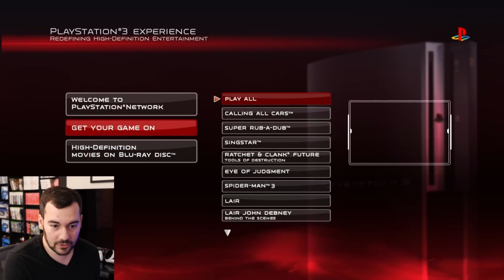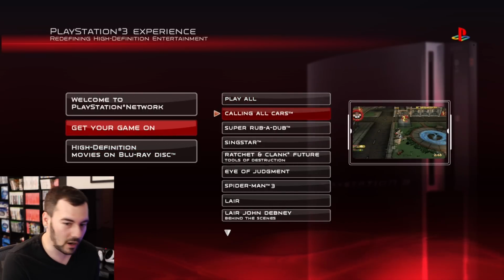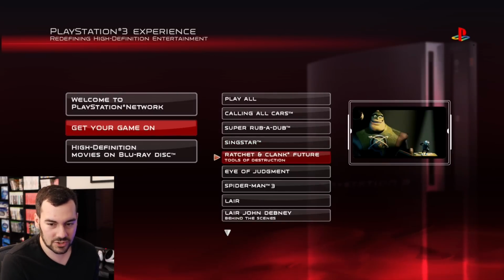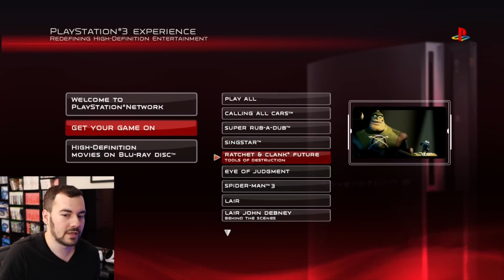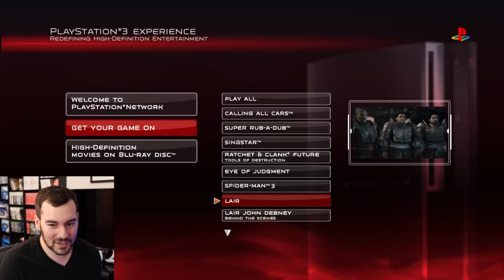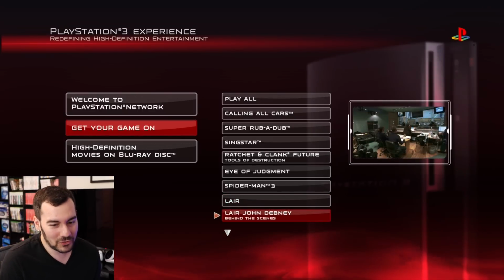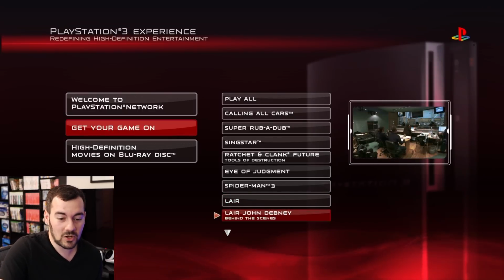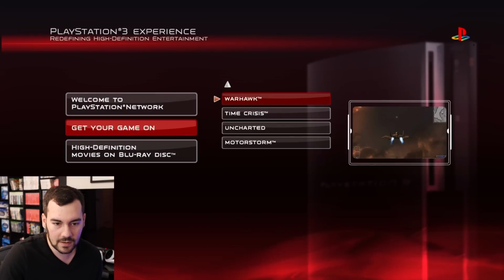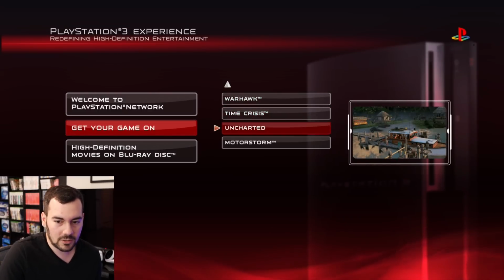And then for trailers for games, you've got Calling All Cars, Super Rub-a-Dub, SingStar, Ratchet & Clank Future: Tools of Destruction. That's one of the very first trailers, I believe, where they don't even put a name on it. Eye of Judgment, Spider-Man 3, Lair, and they included the Lair behind the scenes, which also lives on the actual Lair disc when you unlock more behind the scenes stuff. Time Crisis, Uncharted, and MotorStorm.